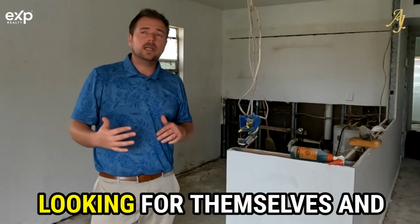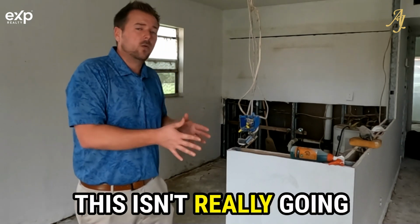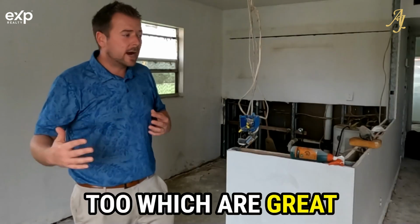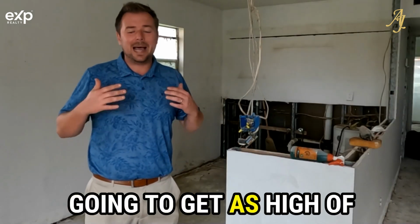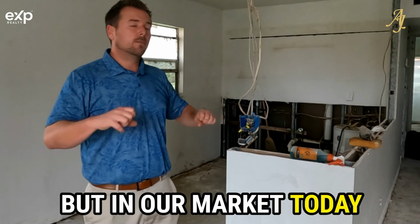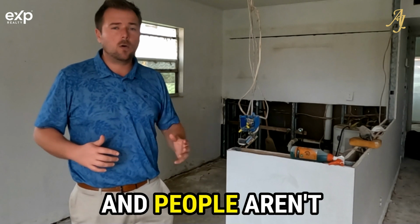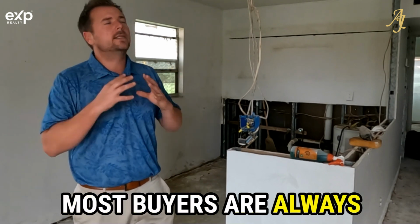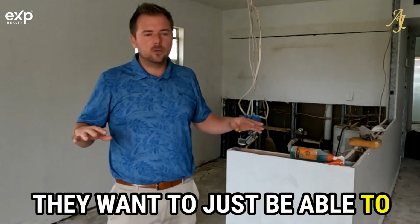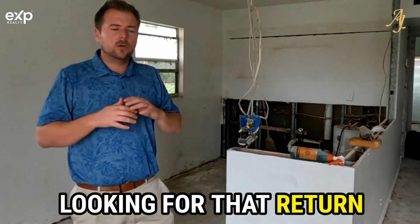For people that are looking for themselves and want to live in something, if you don't have somewhere else to live, this isn't really going to work for you. You need to find something that's livable, that you can do cosmetic upgrades to, which are great. You're just probably not going to get as high of a return because that property is going to sell more. But in our market today, properties that need work are really starting to be value considerations because they're sitting and people aren't wanting to do that. Most buyers are always going to want something that is completely finished. They want to just be able to walk in and enjoy the property. Where you're looking for that return makes a big difference.